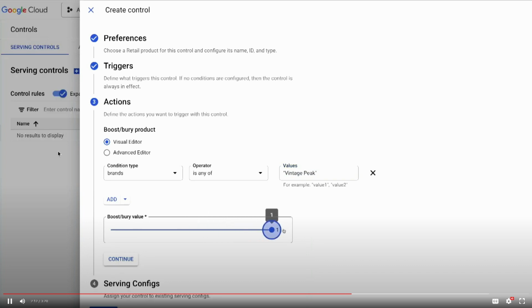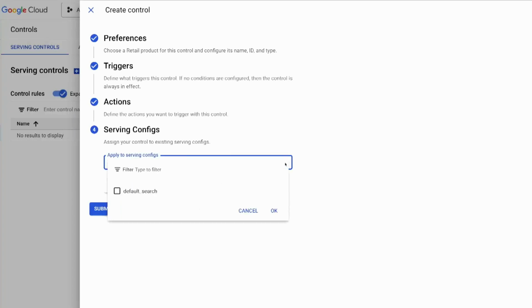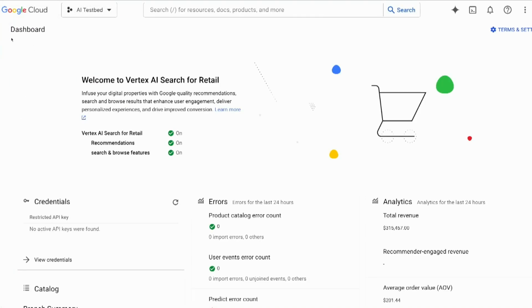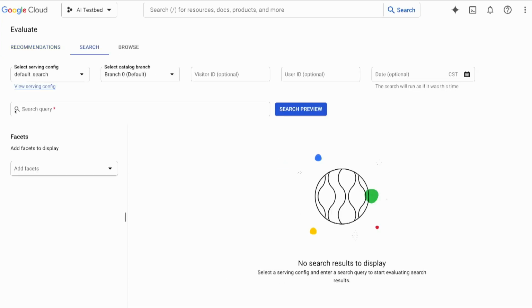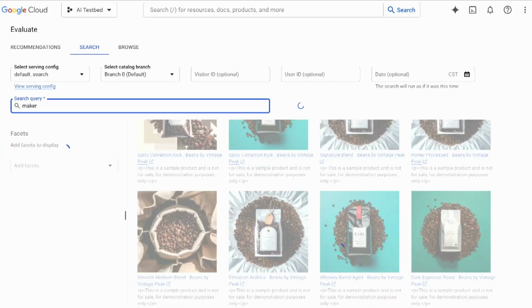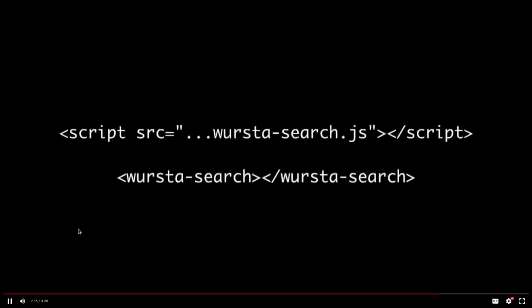And just to make it a point, I'm going to ramp it all the way up just so that they show up at the very top. And then I'm going to apply it to the default search. So that's the main search that whenever people come search on your website. And hit OK and submit. So after this, we're going to go ahead and evaluate what that looks like. And that's the last step there about evaluation, where I have a built-in tool where I can go in and see how my model's doing. And you can see here that now when I search for beans, Vintage Peak is the top search that comes. Same thing with makers. Cool.